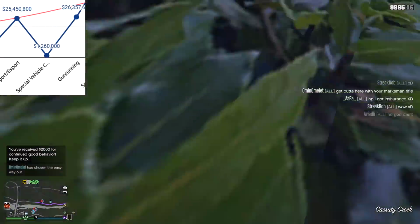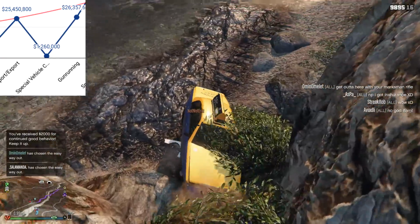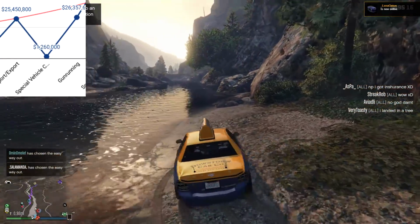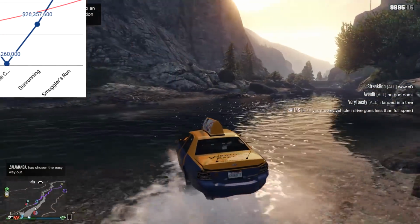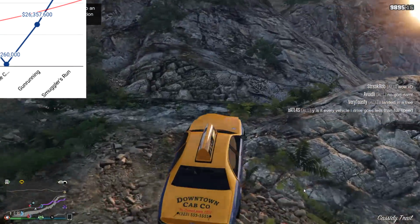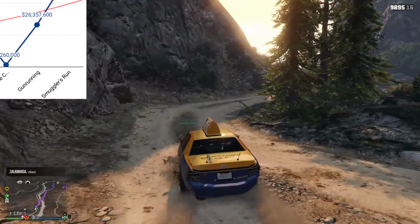And then it does drop for the special vehicle races, but I don't count that because that really wasn't anything. I don't even remember what came in that DLC. I just think there were a few cars with it. But then the real successor to the import export was the gun running, and it's almost on the same level. $26 million for all the cars over 1 million.